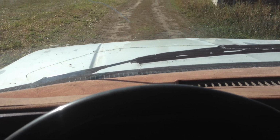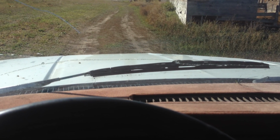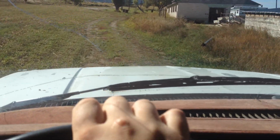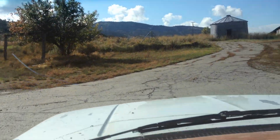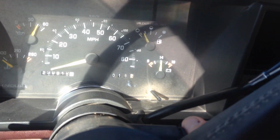It has a problem with flooding. It floods itself sometimes. There we go. It's been a bad truck for what we wanted it for. Well, it's not a bad truck.